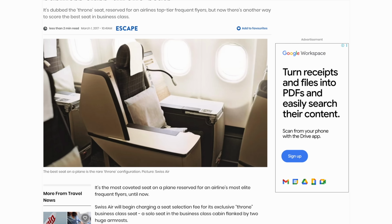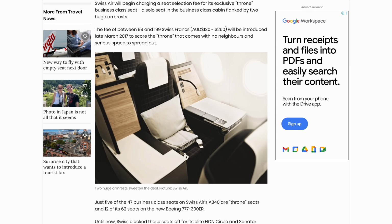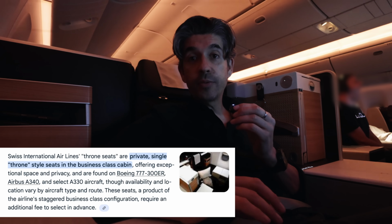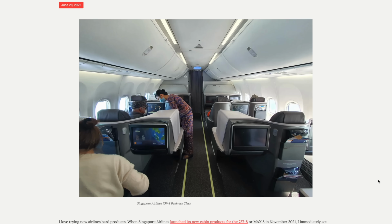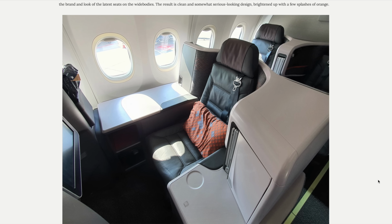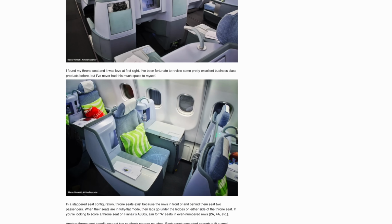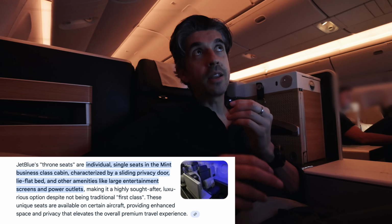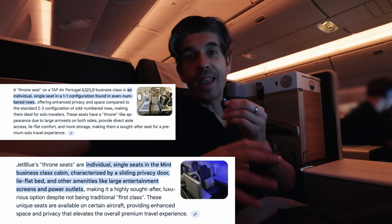Now, this throne seat is not actually unique to the Swiss Air Boeing 777. In fact, it's not even unique to Swiss Air in general, and it's been around for a while. The first throne seat was developed by Swiss Air, but that was back in 2010, and they've actually got them on their A330s, Boeing 777s, and on their A340s. Also, Singapore Airlines on their Boeing 737-8 Maxes, they've got a throne seat too. Finnair on their A330s, Malaysian on their A330s and their A340s, JetBlue on their Mint First Class, TAP Portugal. Quite a few airlines are offering throne seats, so it's not unique just to Swiss.